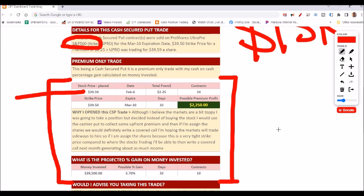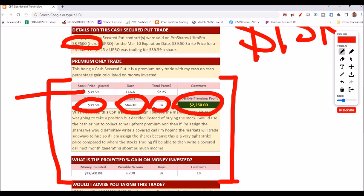Cash secured put. I'm going to put the money up front, buy somebody's shares, and in this case, it's $39.50. Right, I'm going to buy their shares at $39.50. This is basically at the money. I'm going to give them until March 10th to make that decision. Okay, that's 32 days, and they're going to pay me an upfront premium that kicks down some $2,250. Okay, I did 10 contracts on this trade.